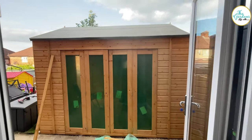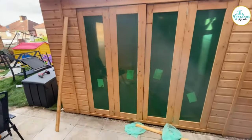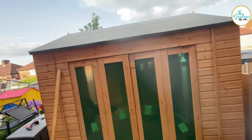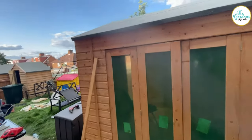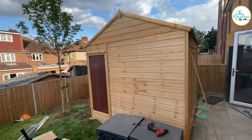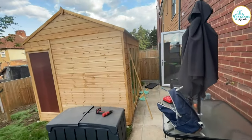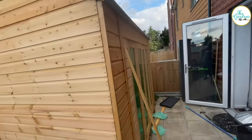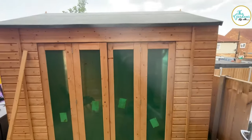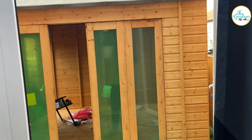So guys, it's looking really good. The roof is on, the felt has been put on. It looks lovely. Let me just put some slippers on to go outside to show you. Oh wow, there's a window at the side. Cool, I'm loving it. Nice.